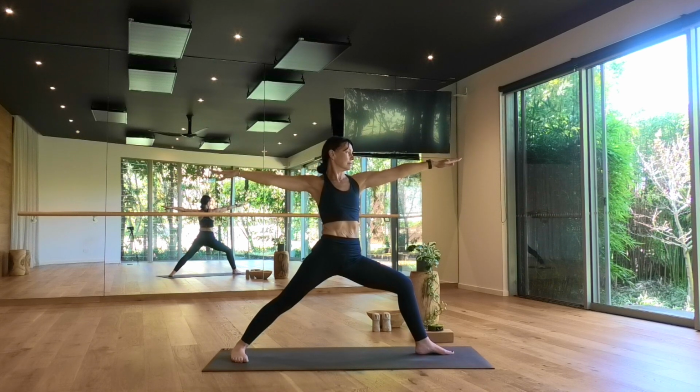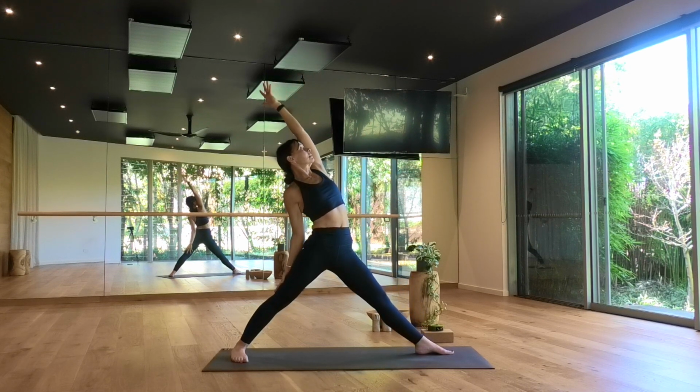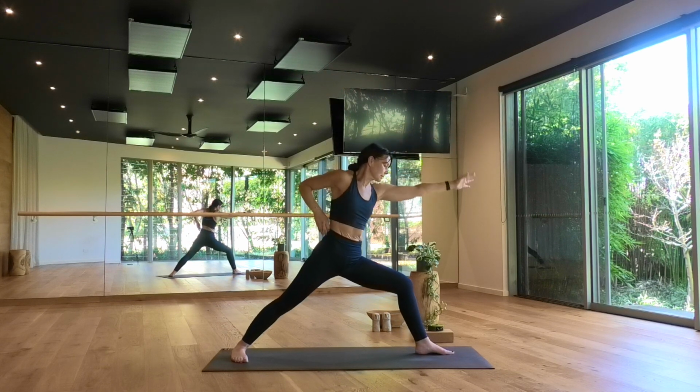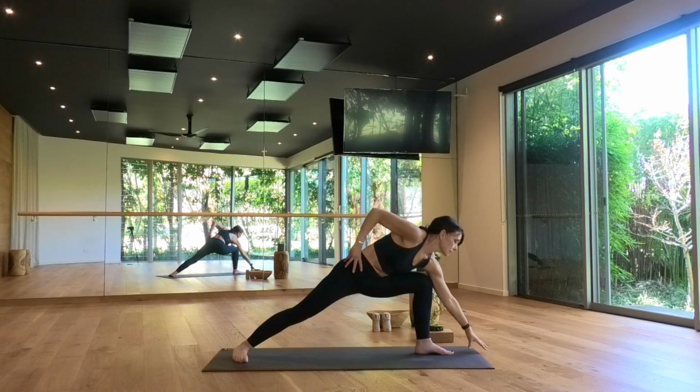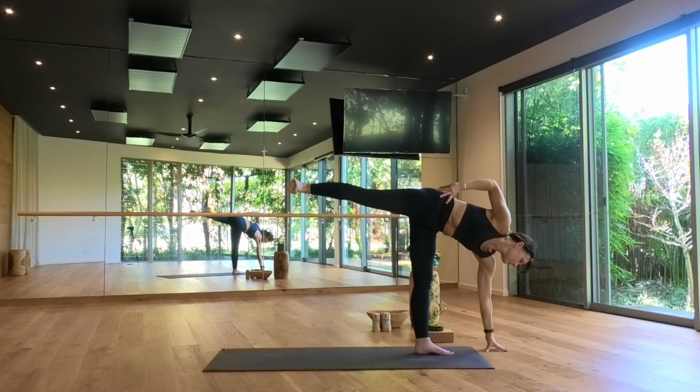Inhale, reverse triangle. And now exhale, slow motion, transition into left side half moon. Keep the weight in your left heel as you raise the right leg. Reach the right arm.